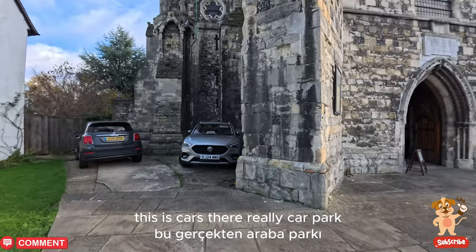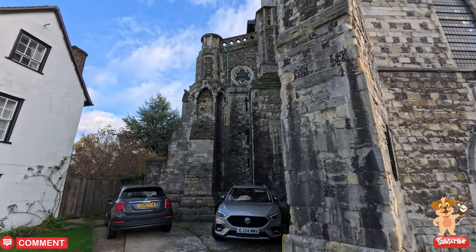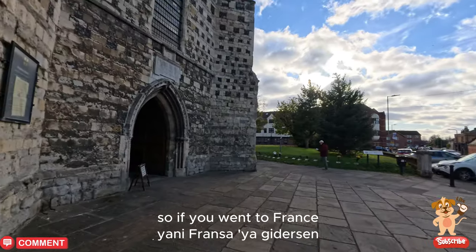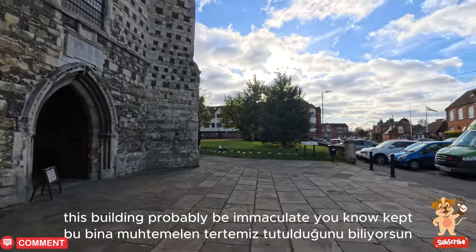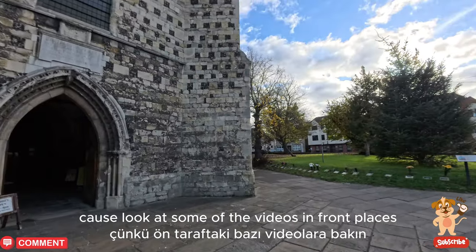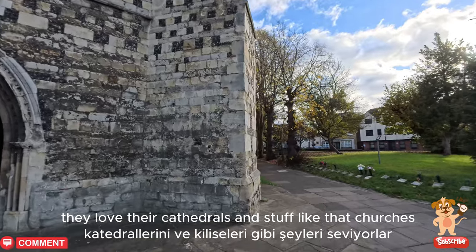Cars there, really? Car park. So if you went to France, this building would probably be immaculate, kept. They'd really look after it, I'm sure, because you look at some of the videos of places in France, they love their cathedrals and stuff like that, churches.